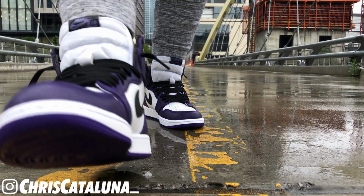Overall, I really do like this Court Purple 2.0. I love the color blocking on the shoe. I do like the 1.0 color blocking a lot better, but I ain't mad at this at all. What I am mad at is the fact that this costs $170 for what? A leather tab right here? Definitely not warranted.